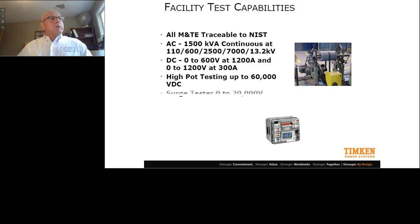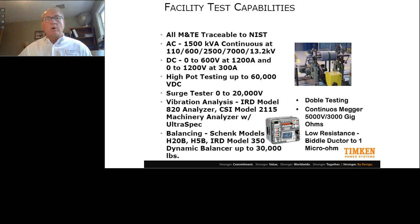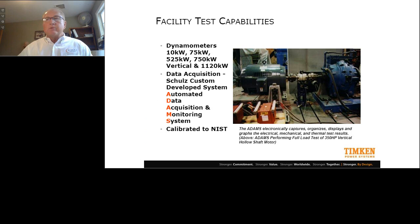So again, this is just to highlight some of our facility test capabilities. I'm not going to spend much time on this slide. But we have all the equipment that is calibrated and traceable back to NIST standards here in the United States. We have a large selection of dynamometers at Schulz Electric. We can test vertical motors, we can test MOV motors, and we can even test fan motors, which are totally enclosed air over motors as well.